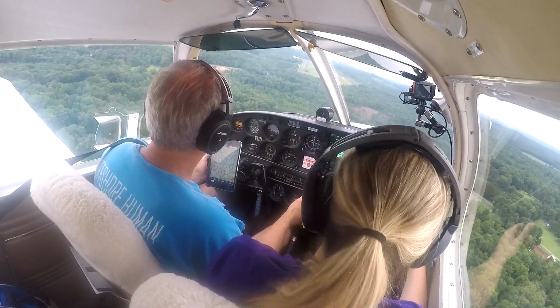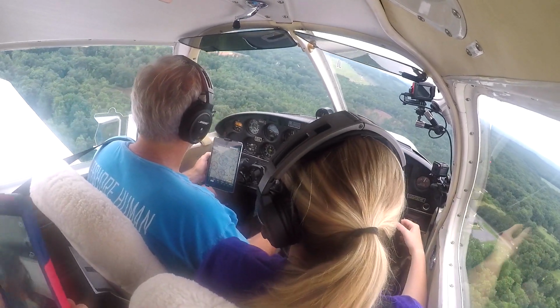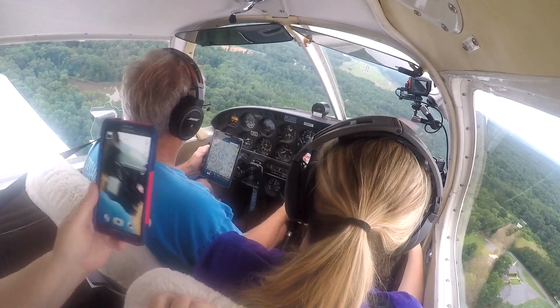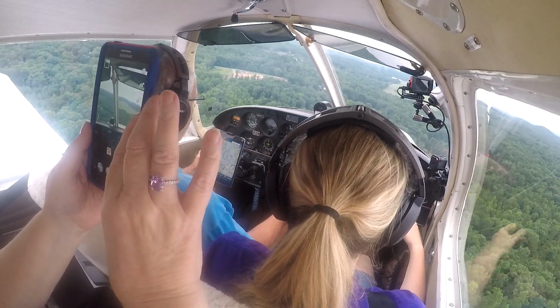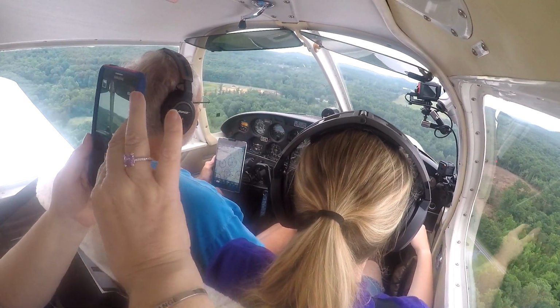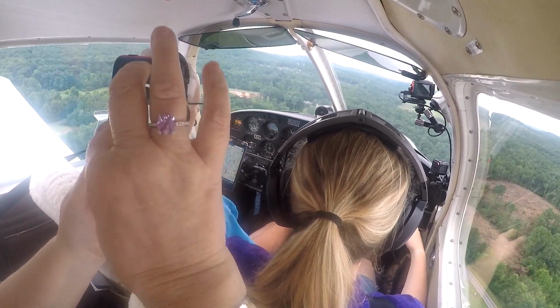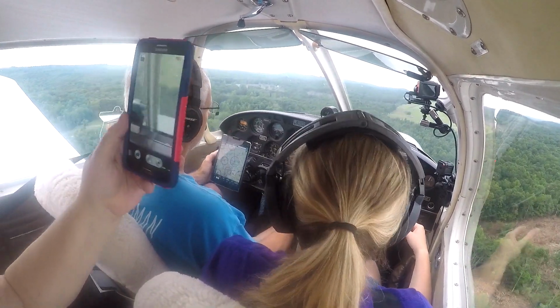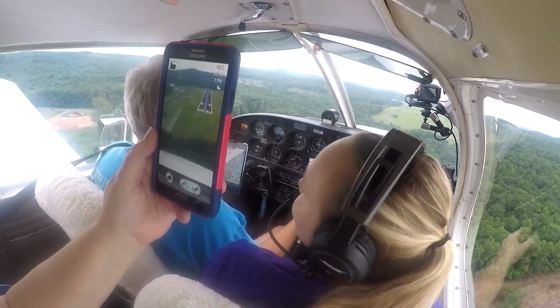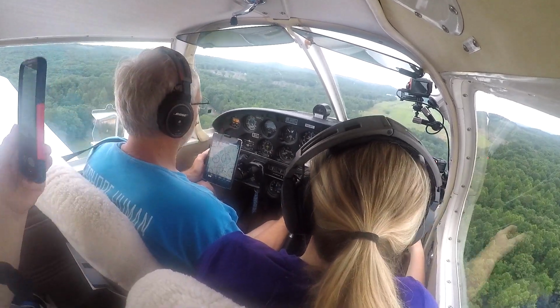See those two lights on the left? So that's a precision approach path indicator. And my problem with those lights is I can never tell what color they are. Are they both red right now? Yes. Okay. So that actually means that we're below the glide path.